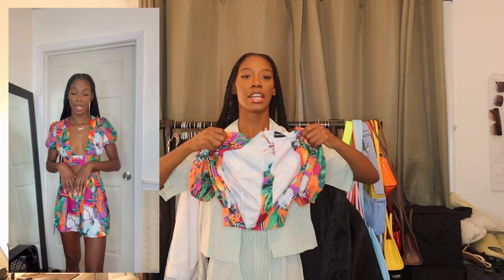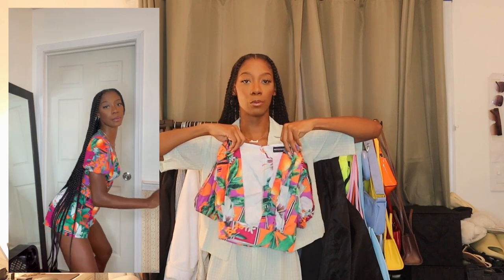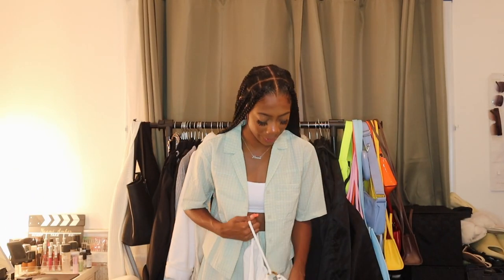And then I just got this top to match. It has this plunging thing here in the middle. Maybe I should have gotten a size smaller, but you might need to wear fashion tape with this. Nevertheless, still very cute, still very vacation. I know a lot of people are still trying to get the last little bit of vacations out before Biden shuts us down. So my summer's not over till after my birthday. I don't care what y'all say.